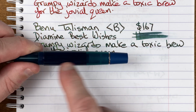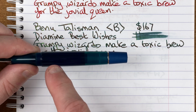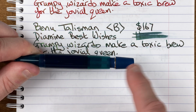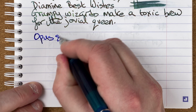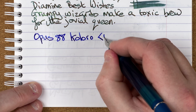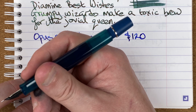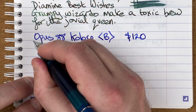Very similar to the TWSBI VAC 700R, there's a rod running down with a plunger on the bottom, and that seals the section off from the body. And then you need to open it to write with to make sure that the ink can flow. Again, I'm at home recording this, so that's open. So we've got here the Opus 88 Koloro, broad nib. When I bought this, it was 120 Aussie dollars. I've only got this one. It's a pen I may invest another one in, in some different colours. The ink is by Diamine.